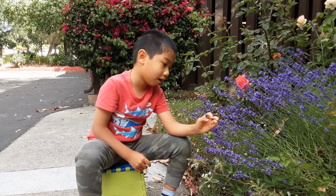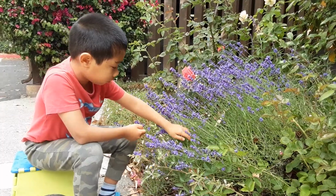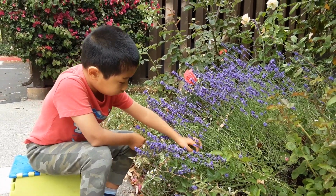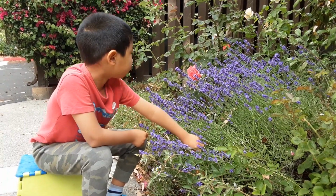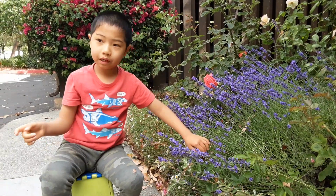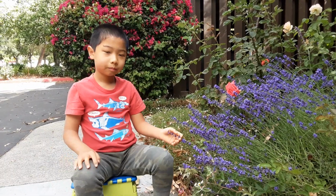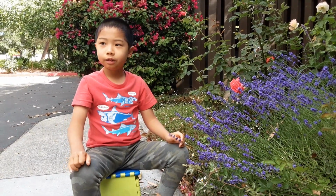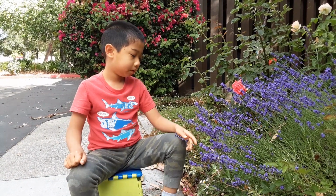The French lavender's branch has two leaves growing out at one time, at one place, and that is called bifurcating. And the English lavender is somewhere in between.